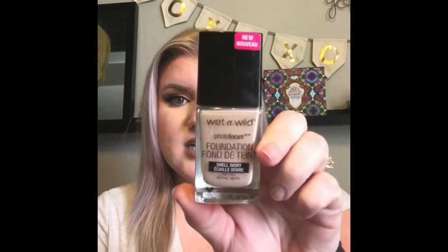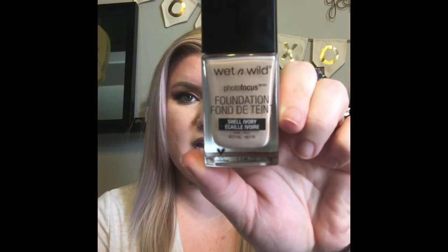Okay, so now I'm going to move on to foundations. This one is a new favorite for me, and I've been using it non-stop. I haven't used it in a video yet, but this is the Wet n Wild Photo Focus, in the shade Shell Ivory. This is a fairly new product. I found this at Walgreens. I know Walgreens, CVS, I think Target also has Wet n Wild, Walmart, I'm sure. But anyways, this is really good.